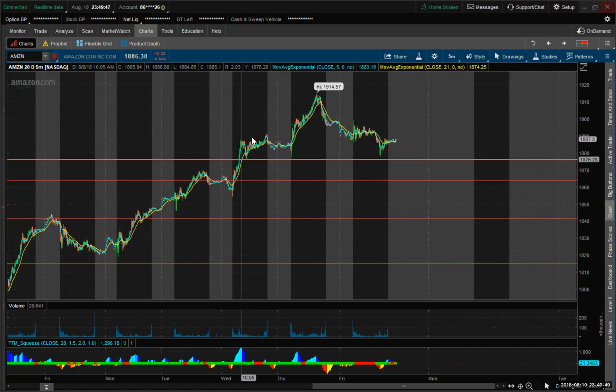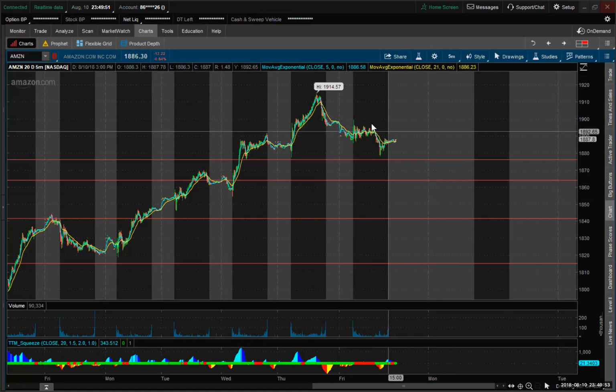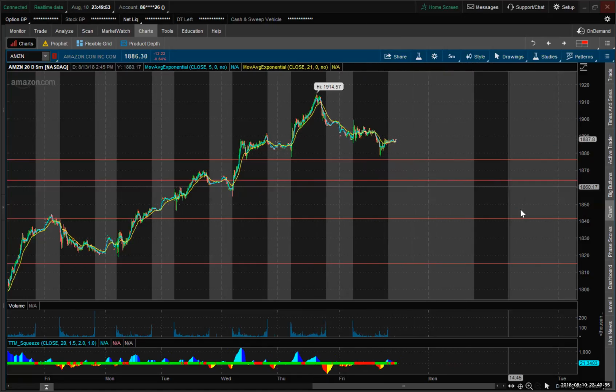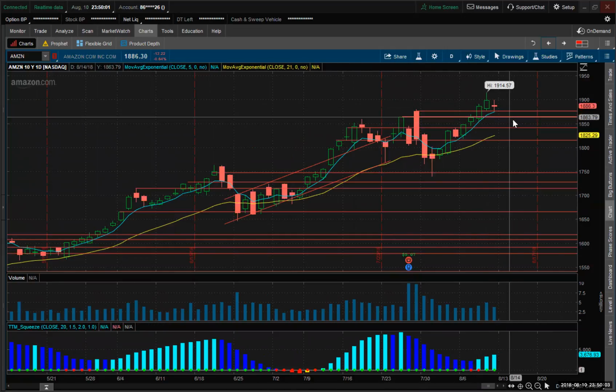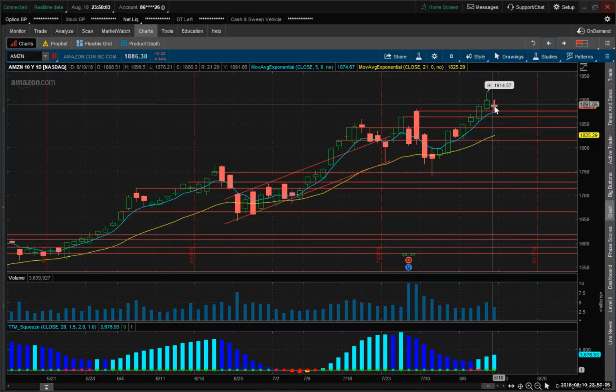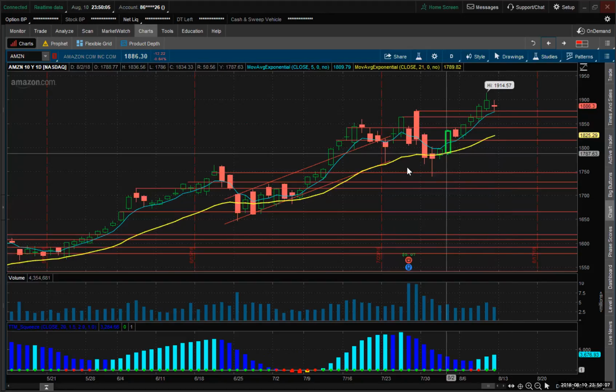This starts to look like a shoulder, a head, and possibly another shoulder if we get another small candle like this, and then possibly pull back even more, which means that the squeeze in the daily should actually pull back a little bit more. And we just made an all-time high. It's okay for this to pull back some more.